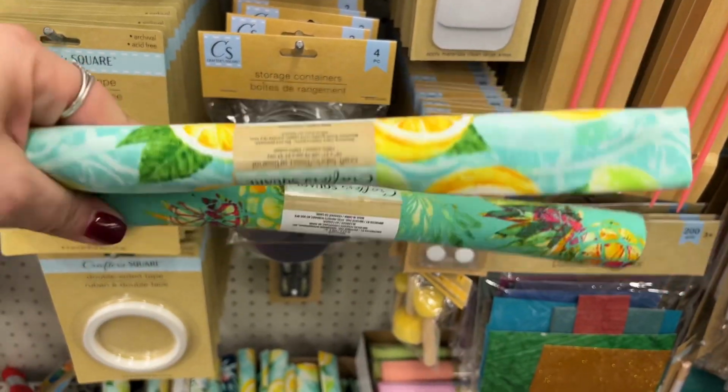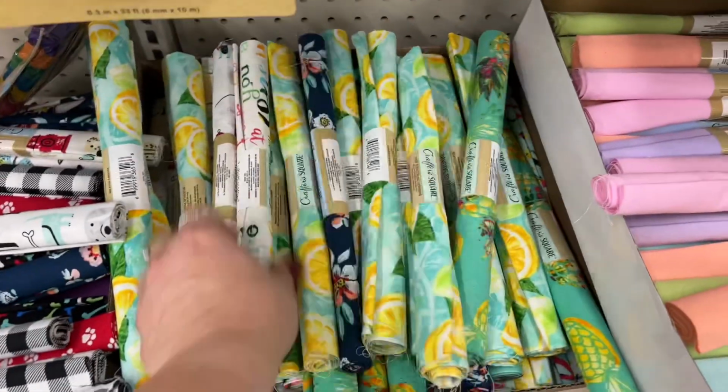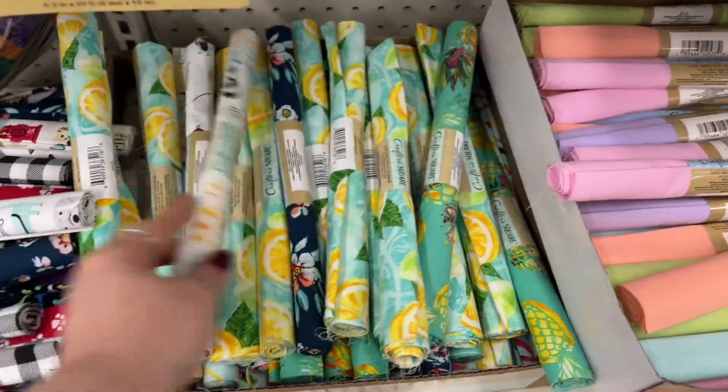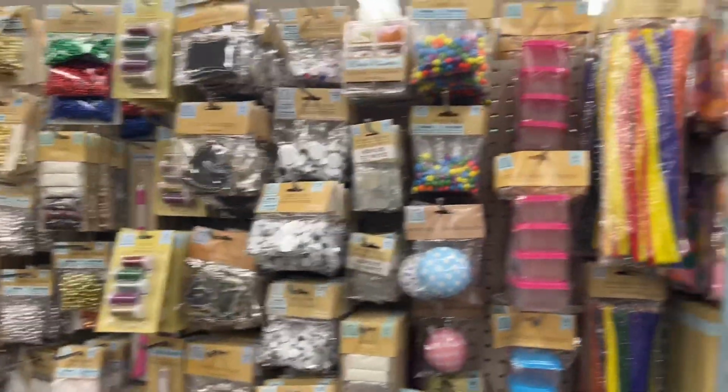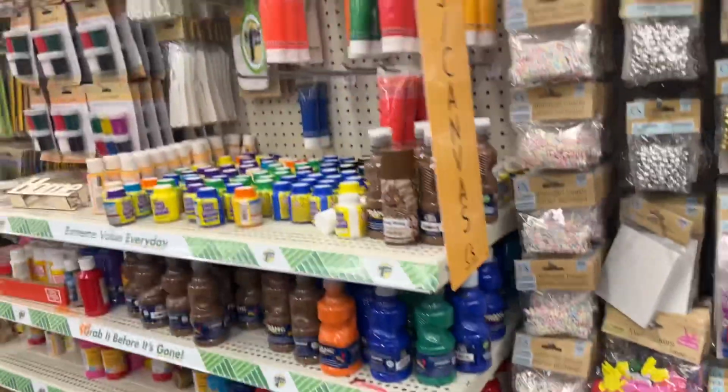Look at this, guys. The lemon. This is nice beachy vibes as well. They have this one. They have a ton of fabric at this location, too. Look at all this. Look how beautiful, nice and neat everything is. Yes. All right, we're going to keep going.